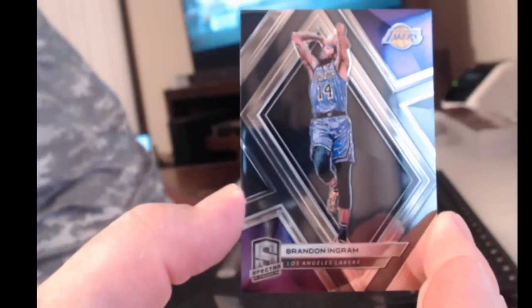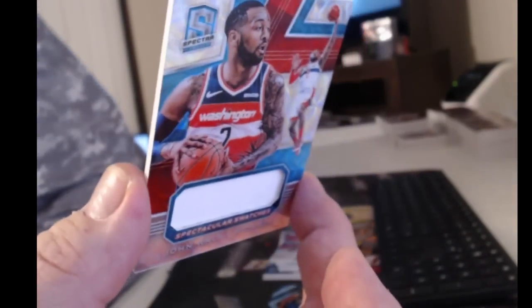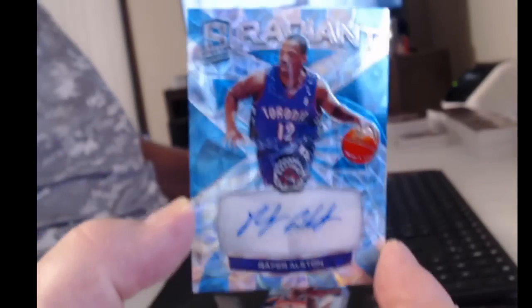175, Brandon Ingram. And once again, another unnumbered card. This is just a regular base. Kevin Durant. And a relic of John Wall. 49. Another monster auto. Rafer Alston once again.